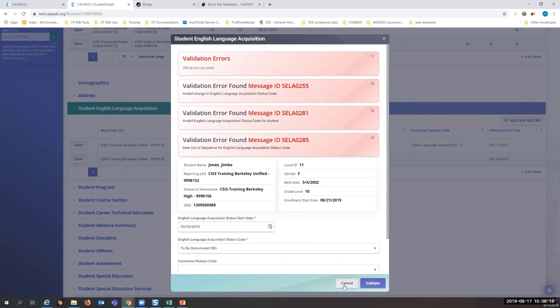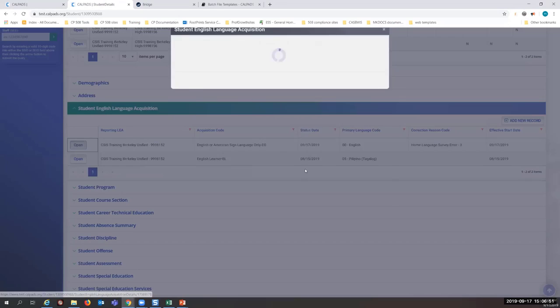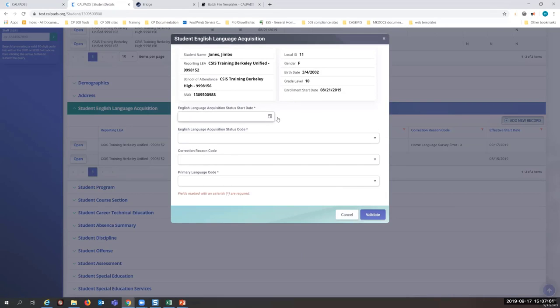So first you have to go back, just cancel this, and survey the historical information. So from EL to EO, and then TBD. So now if this is a TBD, then make sure that the status date is after these records. You can't just request a TBD and do a date before any of these records. Otherwise, you'll get a 255. That's the reason why the error triggered, okay? The SIGA 255 or 285 is because it's out of sequence.